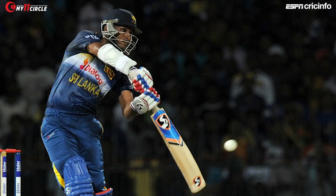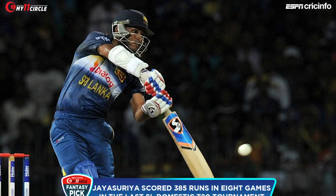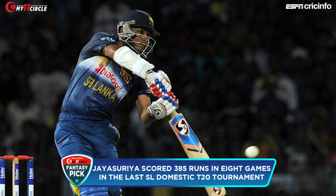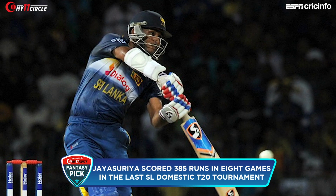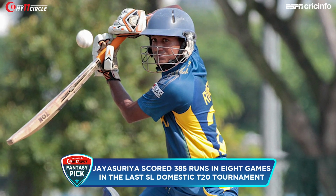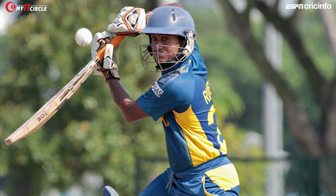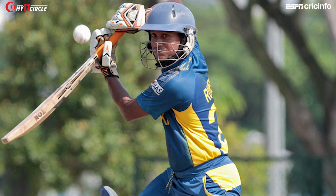We're going to start with Chhayan Jayasuriya. He set the domestic Sri Lanka T20 2020 tournament on fire by topping the run scorers, with an aggregate of 385 runs in 8 games, averaging nearly 50. The only opportunity he's had so far in the tournament, he's only got a quick-fire 17 off 11 balls, but we're keeping Jayasuriya among our differential picks for now.